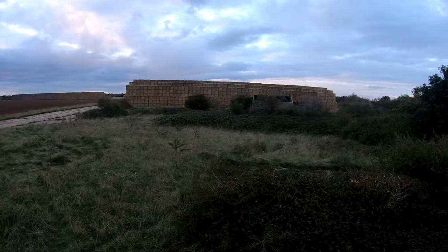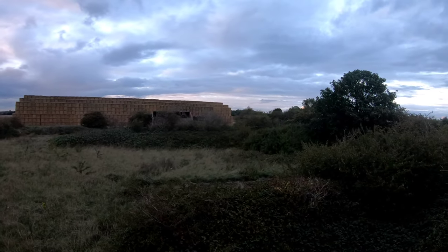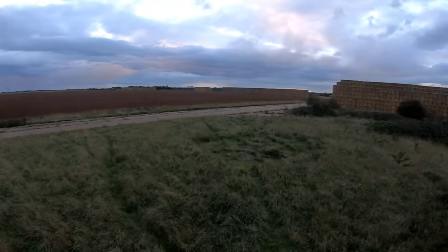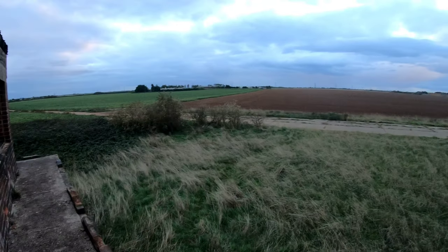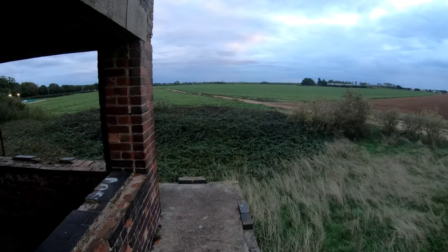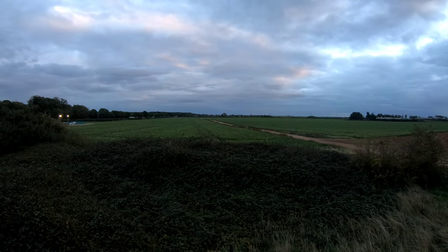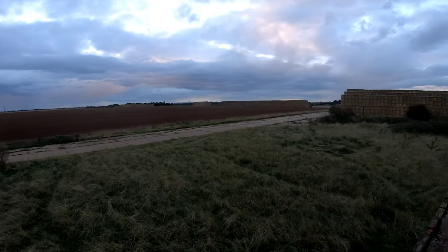Definitely. I think that building there is the fire tender shed, and then just past those trees there's a pillbox. So yeah, it's good to see part of the taxiway. Well, not just a part of it, there's a massive chunk of the taxiway that still survives. I think most of the outer taxiway does, or the perimeter track.